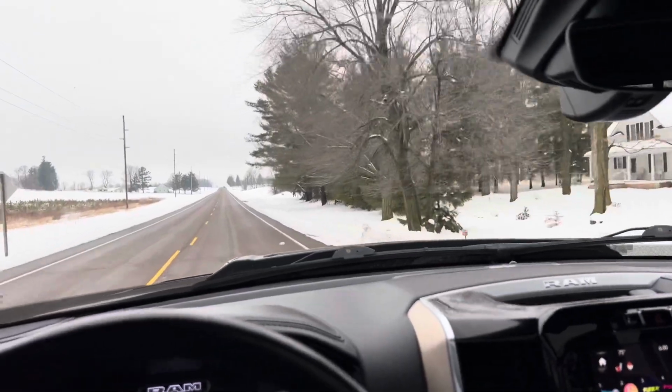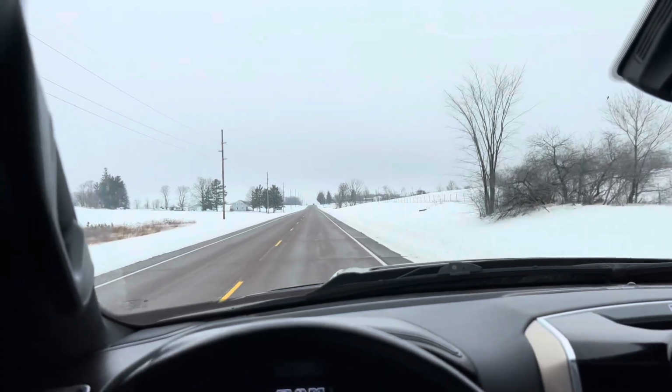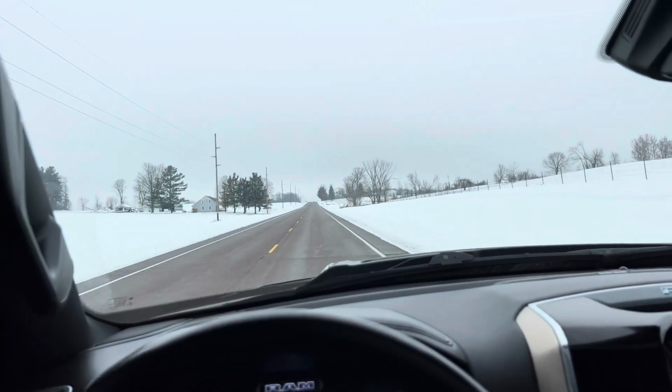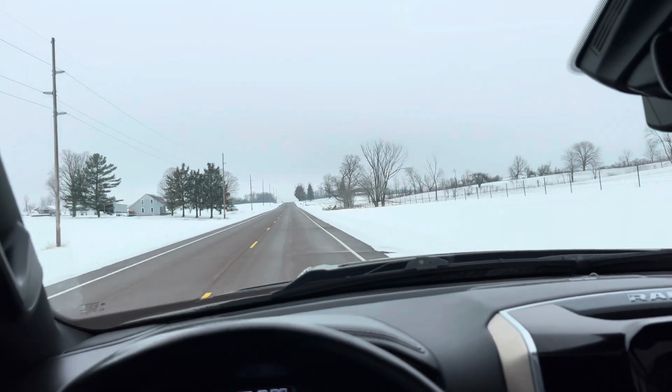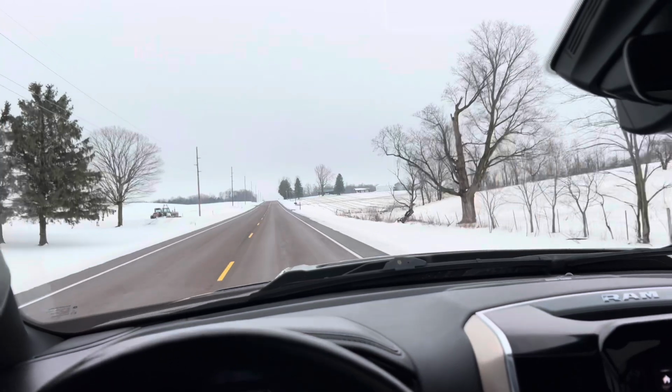I was hoping to have some good winter content this year on the Ram, but that didn't happen. So now next winter, when these tires have another 10,000 miles on them at least, we're going to be doing some hopefully normal winter content with tires that may need replacing pretty soon.